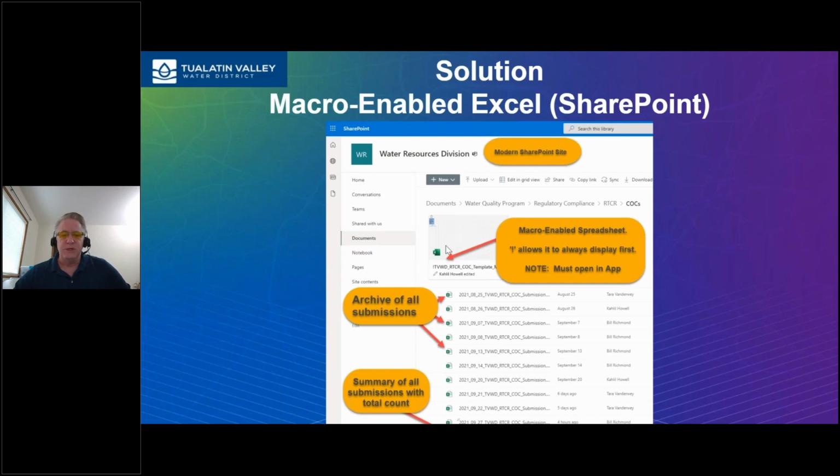The actual template that they open, the macro enabled spreadsheet, I like it to stay on top, so I named it with an exclamation mark, just a little trick that you probably all know. And it also has a summary of all the submissions.